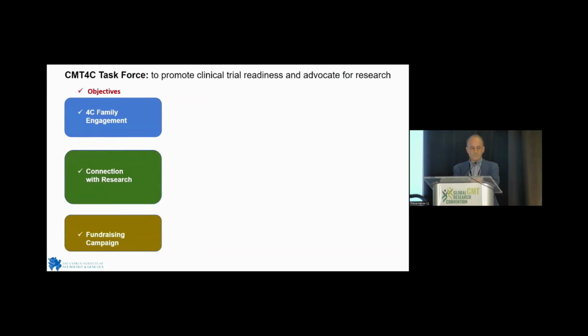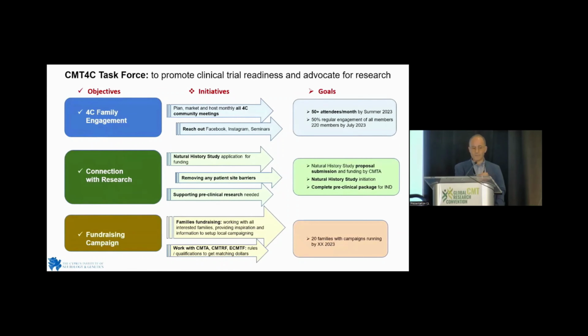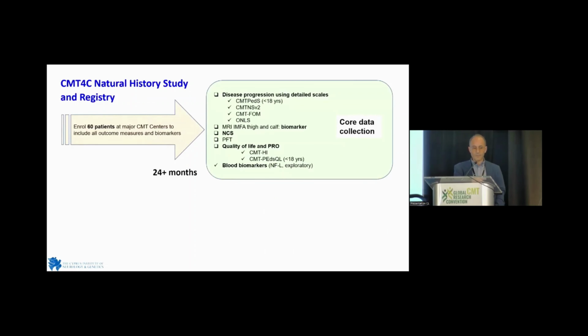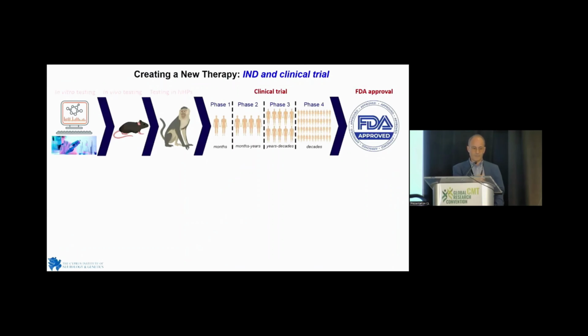And because Mary Kate is in the audience, I would like to congratulate her because she's part of the CMT4C task force, really leading the effort to develop the treatment for this disease, for the steps we still have in front of us, which is engaging the patients, supporting research, advocating for a natural history study. And they're already doing a lot of work, and I would really like to thank them for that. So we're planning a natural history study and a registry for this disease, the way I already described.